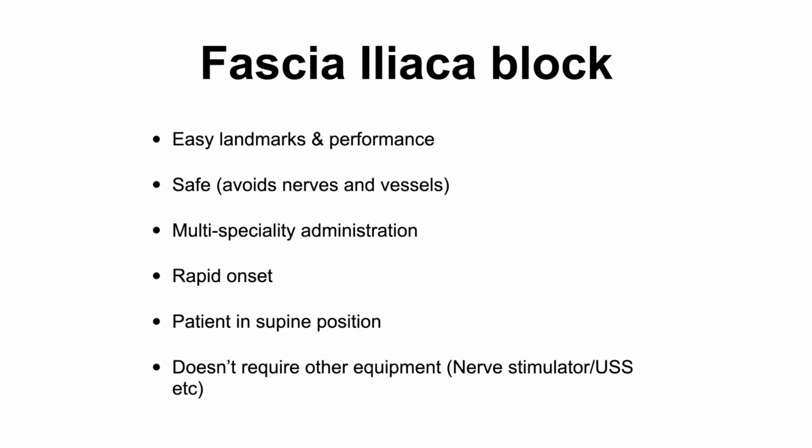The landmark fascia iliaca nerve block is a relatively easy and safe procedure to perform. It has an excellent record for multi-specialty administration, has a rapid onset, and can be performed in a supine patient with minimal repositioning. It also has the benefit of not requiring any special equipment such as nerve stimulators or ultrasound machines, which allows it to be quickly and easily performed either in A&E or on the wards.